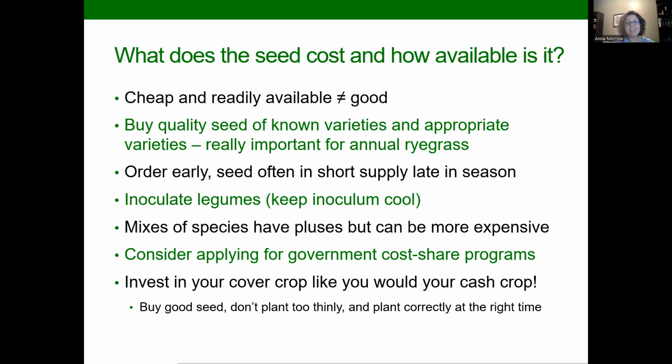Although the temptation is to buy the cheapest source of seed, it's important to remember and stress to your producers that good quality seed is worth the investment, just like your commodity crop seed. Getting clean, weed-free seed with high germination percentage, so 85% or above, is very important. You should recommend to your farmers that they ask their dealer if the seed has a seed tag, which will include the germination percentage, percentage of weed seed and foreign material.